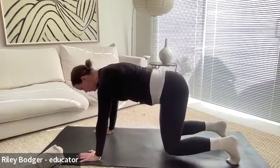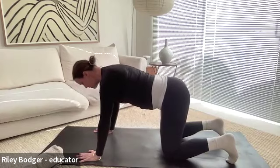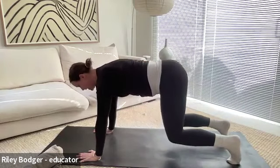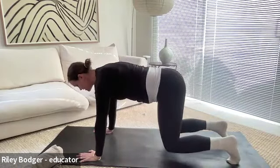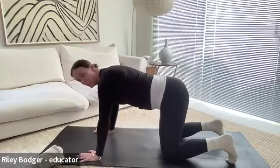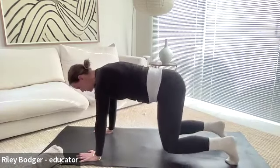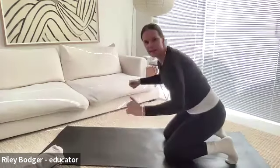Breathe in, lower. Start to focus on what's happening in the upper back. Try not to sink your shoulders or your chest towards the floor. Keep strong in the upper body just as much as the lower. One more. And then lower. Quick rinse out of the wrists.